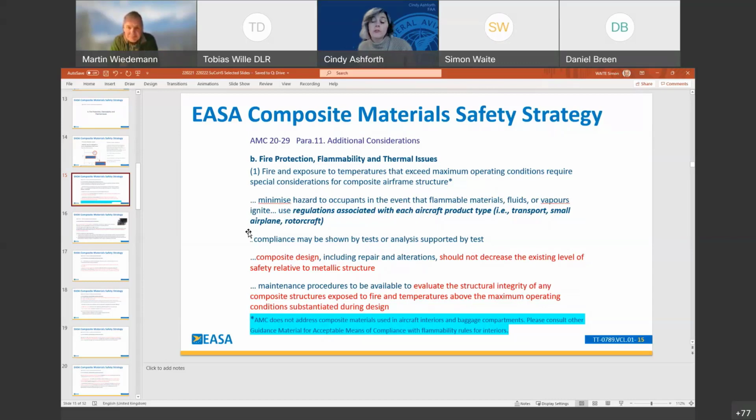Unless you want to take credit for something better, then you do have to create a new database accordingly. But those concepts are really unchanged just because you went to automated tape laying. Yeah, that's good, Cindy. You brought that in nicely. The shared database thing is important, and yes, the move to performance-based regulation is generalizing this. It is back to if you read 603, 25603, or the engine equivalent, it's that basic. It really is.